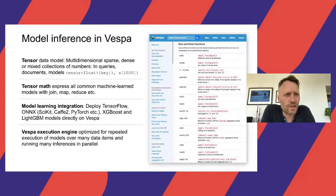How does model inference work in Vespa? So Vespa has a tensor data model where you can add tensors to both documents and queries and the application package. A tensor is just a multi-dimensional collection of numbers. Each of the dimensions can be sparse or dense, and you can combine sparse and dense dimensions in the same tensor, as I show an example of here, where you have a two-dimensional tensor with a sparse key and a dense vector, so it's really a map of vectors, right?